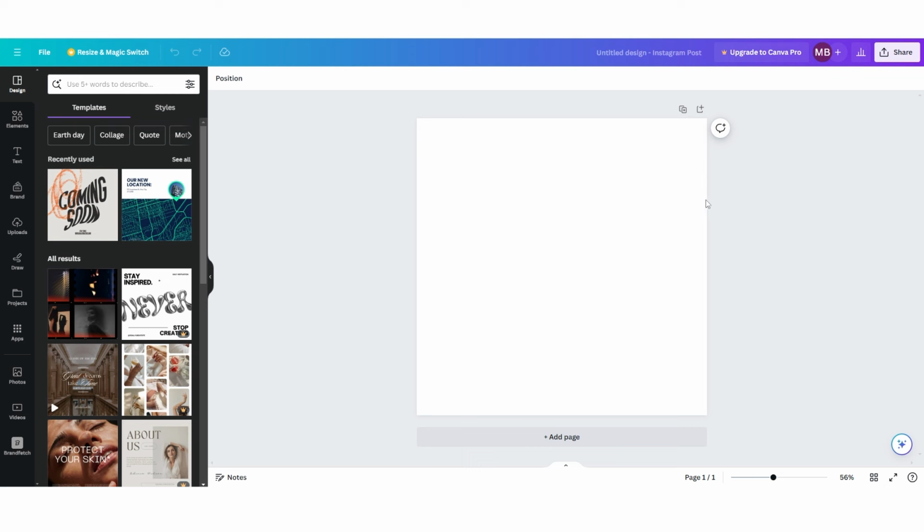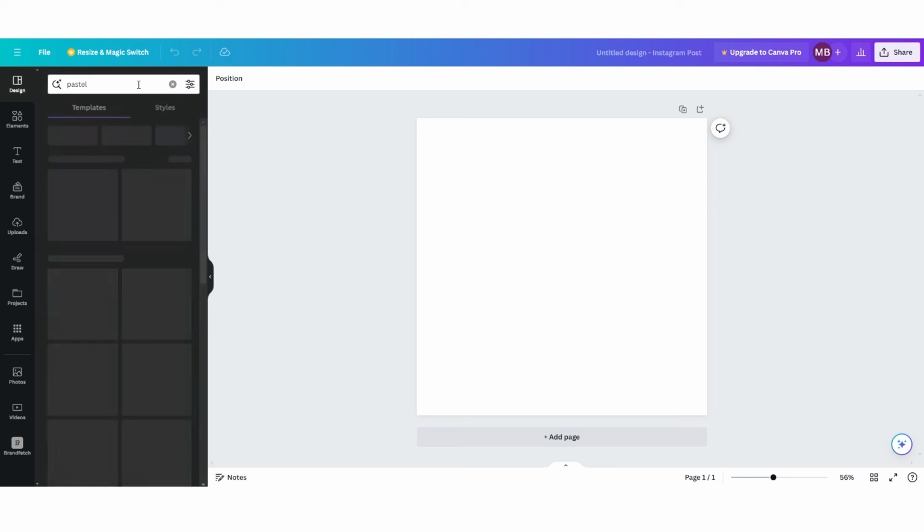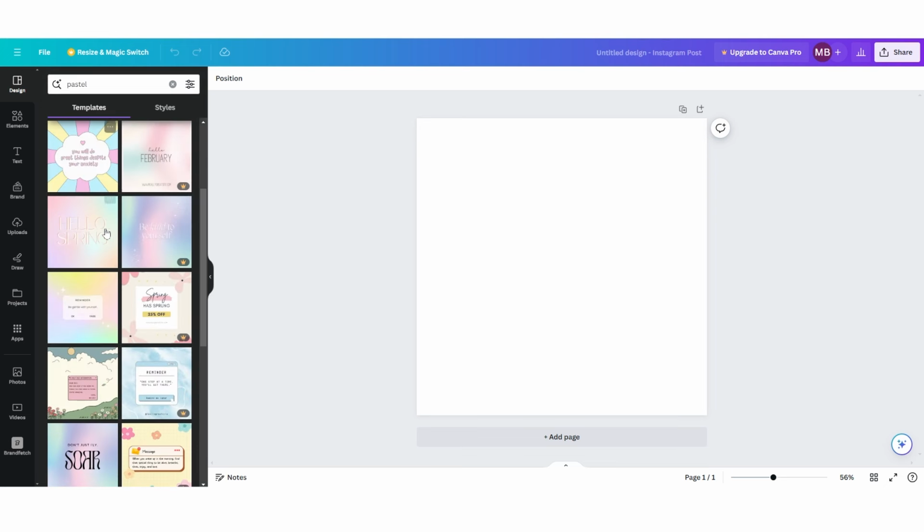So I'm going to start off on Canva. This is a square post, and mostly what I like to do is come over here to the design tab and say I'm looking for pastel Instagram posts. Let's go with pastel. So these are different options that I'm seeing.